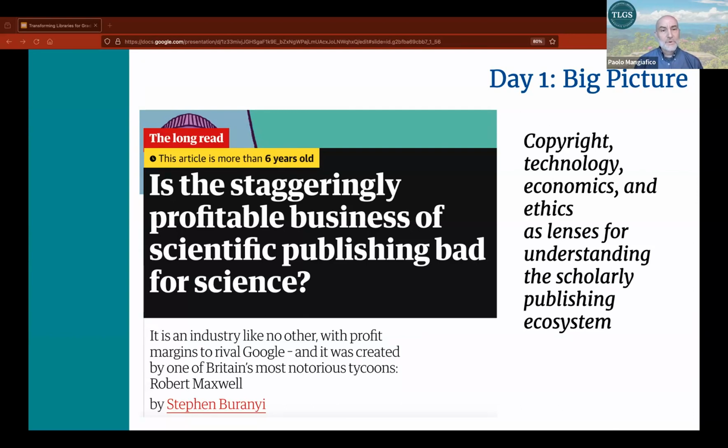As another homework assignment, we've asked them to think about some publishing project that they'd like to do soon, either an upcoming article or a book or a digital project or whatever. And then for each day's topics to think about how these issues might relate to their specific project and their specific goals. For this first day, we cover these big picture issues about scholarly publishing, including addressing how copyright, technology, economics, and ethics serve as lenses for understanding different aspects of scholarly publishing. And we encourage the students to think about the interplay of all of these factors. So again, it's an ecosystem, and these things are all connected and interact with each other.